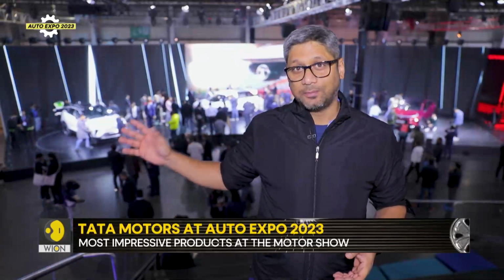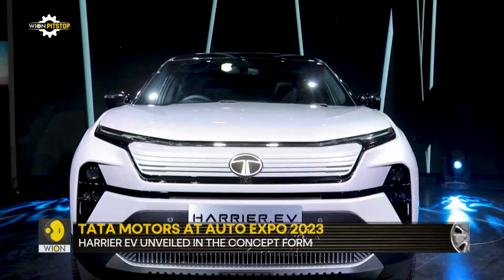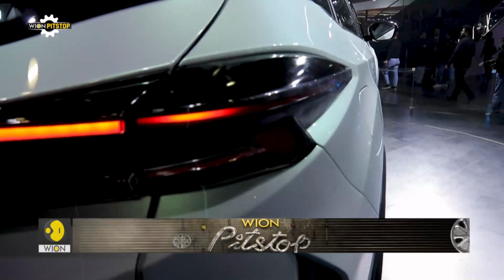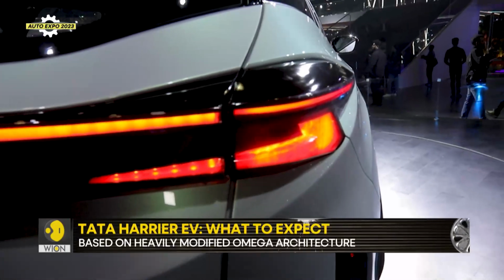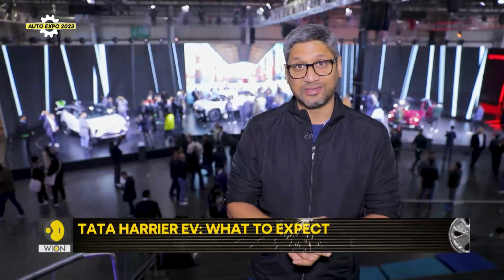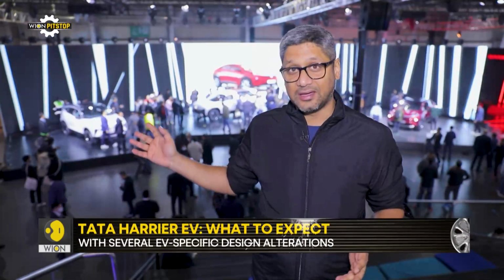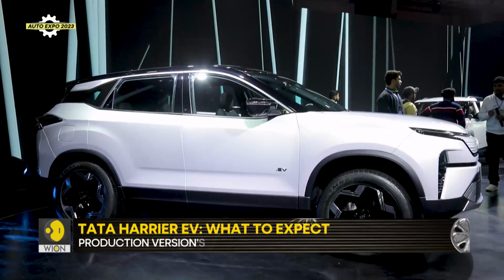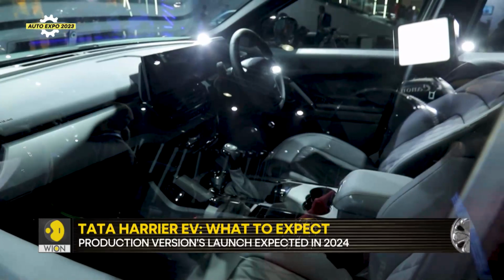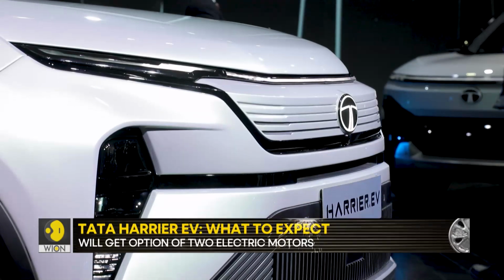On my right, behind me, you will see the Harrier EV. Now, this has been in the making for a while, but Tata bluffed all of us because we all thought that it's going to be the Punch in the electric form that is going to be on display. But no, it's the Harrier Electric that has taken the entire crowd by storm. We did not expect this. And yeah, it's there and it is promised as a market launch in the year 2024. So 1 year from now, we will see the Harrier EV on the roads.